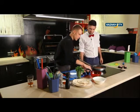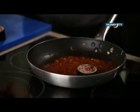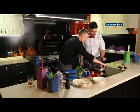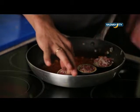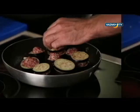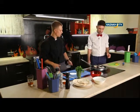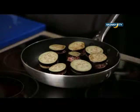We will now place our stuffed eggplants in the frying pan and put the lid on. In 15 to 20 minutes, the dish will be ready.